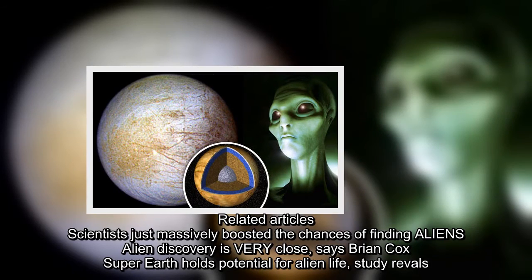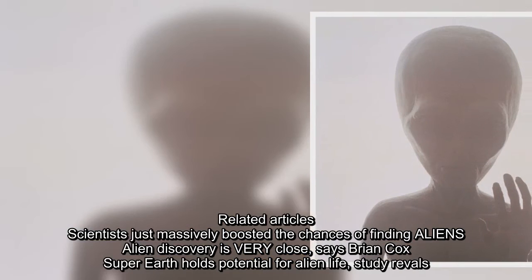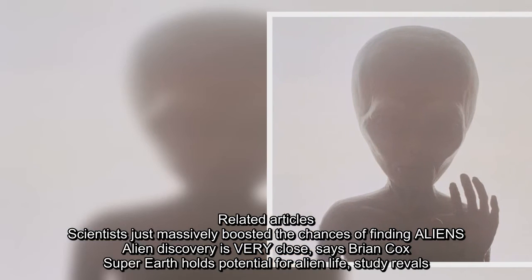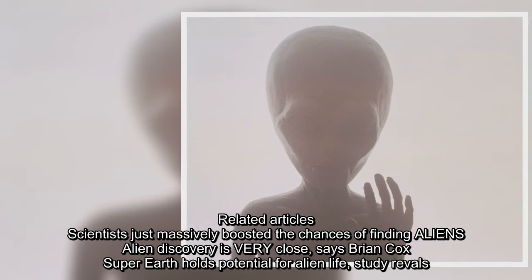Related articles: scientists just massively boosted the chances of finding aliens. Alien discovery is very close, says Brian Cox. Super Earth holds potential for alien life, study reveals.